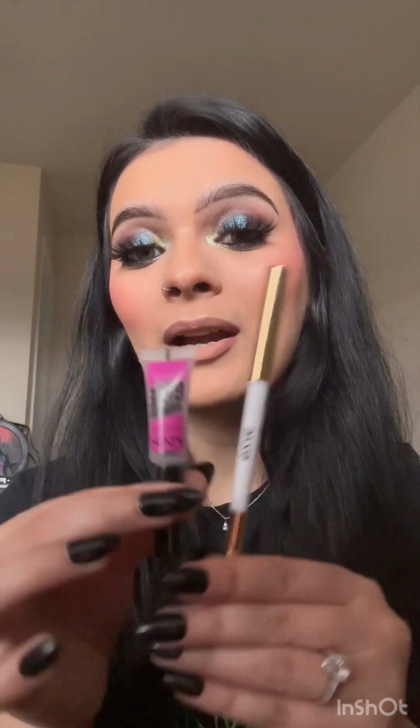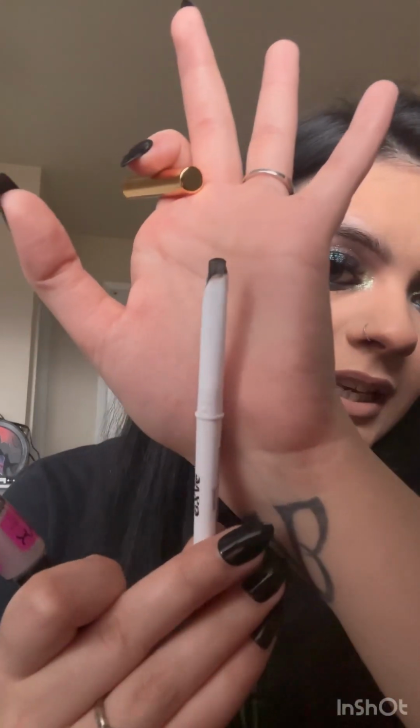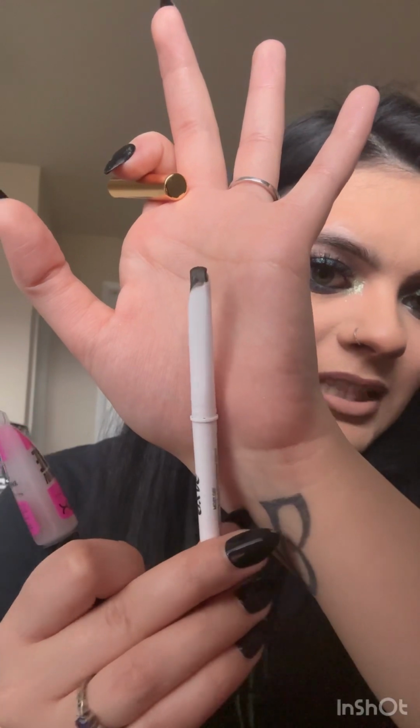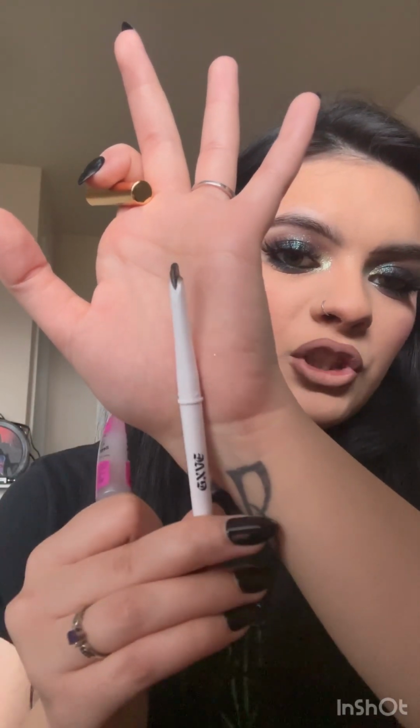For my brow category, this is the combo I reach for the most. This is the Give Beauty Eyebrow Pencil. It's their most deft. They have two different ones. They have this one and they have something else, but it's a skinny brow pencil. I like this one. Originally, when I got this, I'm like, that is such a weird shape. I don't know how I'm going to like it. I love it. I can't get enough of it. I have so many backups of this. I have one in my car makeup bag, everywhere.